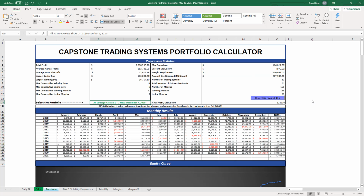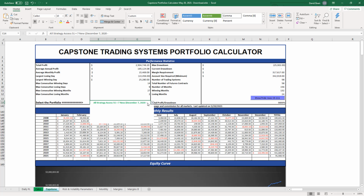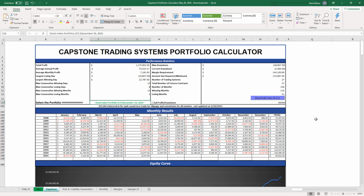51 plus 7 hit an equity peak yesterday. Nice gains on the month. Stock index portfolio 27 is 2,500 from an equity peak, so good gains on the month, and last month especially. Let's look at the 200K portfolio. 200K, 5,000 from an equity peak.